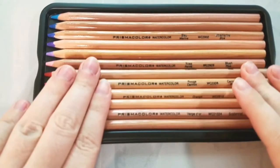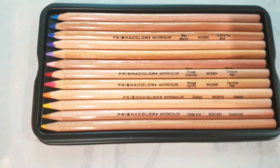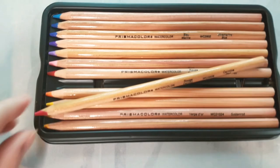Both trays are removable. There's a slight indentation on the tray for removal, and the lid snaps on securely, but if you're traveling with this, you might want to use a piece of washi tape just to hold it shut. The pencils themselves are wooden body pencils. There's no color indicator on the pencils save for the lead, and they are a little annoying to remove from the tray.